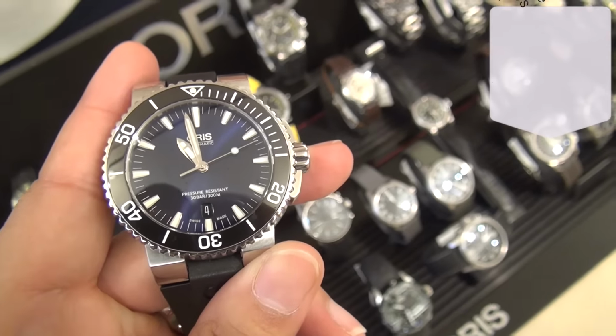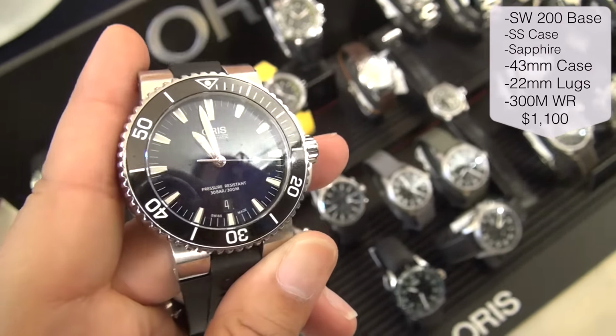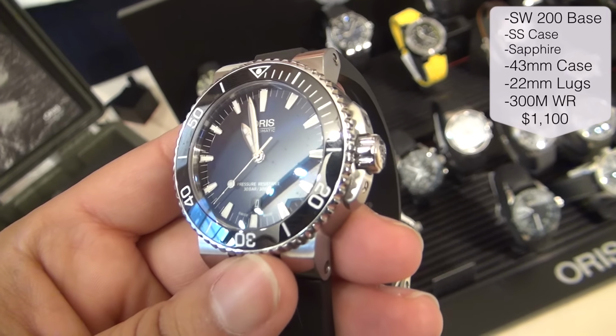This Oris Aquis features a gorgeous blue dial that draws you in when it catches the light and brings something new and refreshing to a line that continues to grow in popularity.